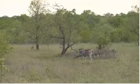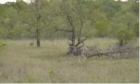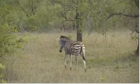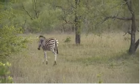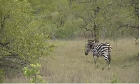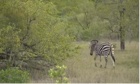That is a foal, a young one, probably just under a year old. And then trailing just behind it, slightly thicker stripes, which is often the case, not always, but quite often the stallions have got slightly broader stripe patterns.